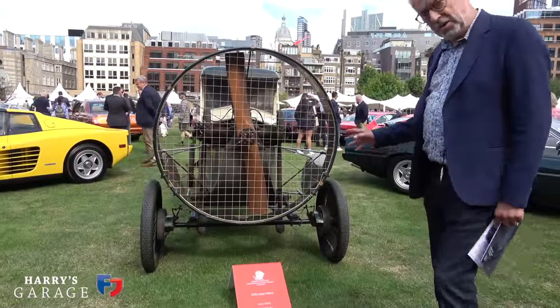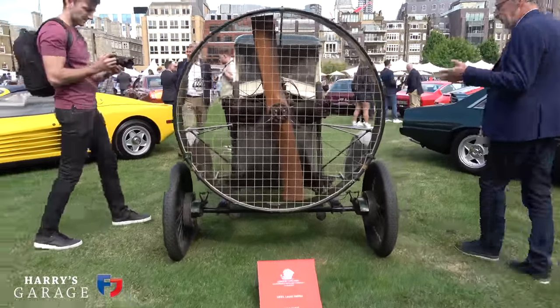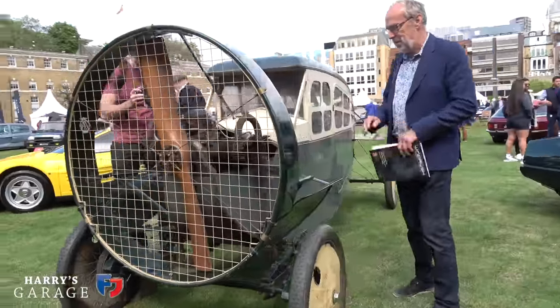Never going to feature one of these again. So here, 1921 Leyat Hélica. Now, if you come around here, this is what aero engines of this period had, 1921.